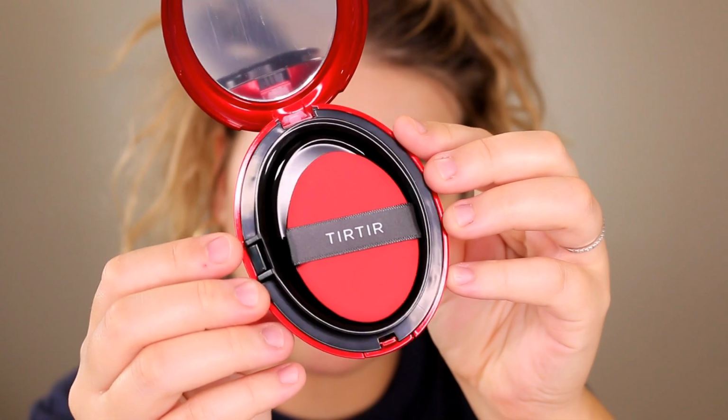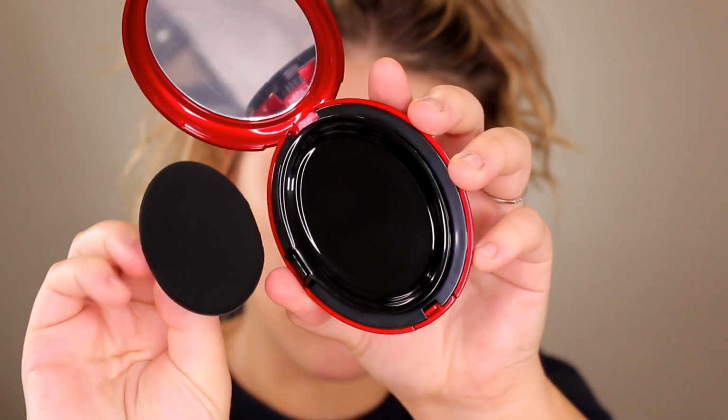So today we are doing a review and wear test over what I believe is a viral foundation right now. This is the TIRTIR Mask Fit Red Cushion Foundation. Yeah, the brand is called TIRTIR, not TIRTIR. So yeah, packaging is super nice. It's a very bougie looking cushion foundation.